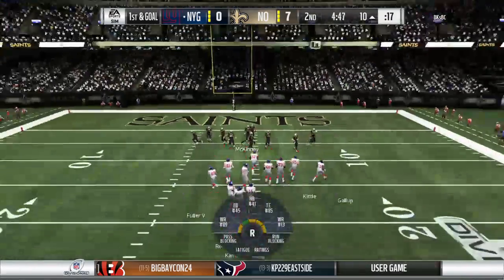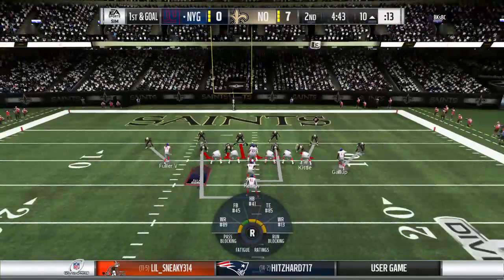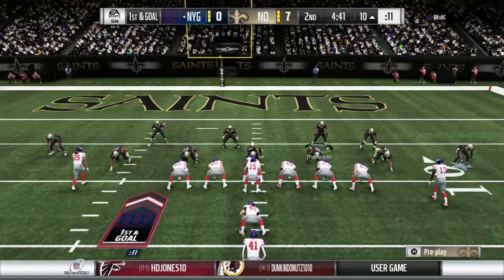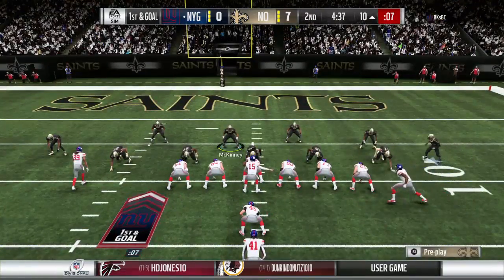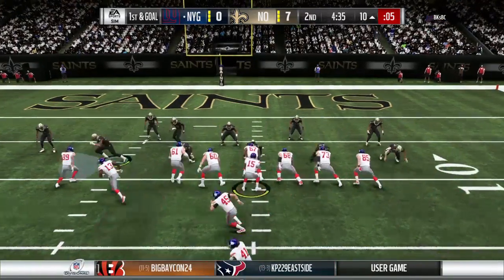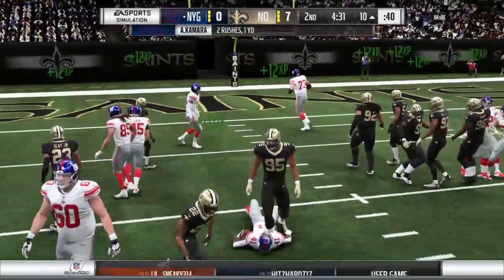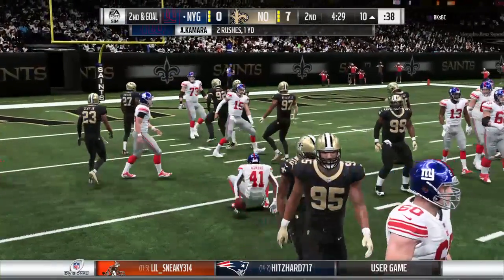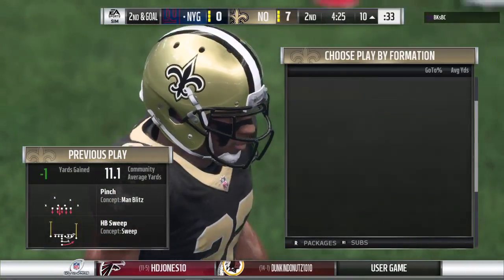First trip to the red zone for the Giants. They've got a first and goal from the 10-yard line. Try to pound it in, Kamara. And they'll be driven back here, losing yardage to the 10-yard line. It's a loss of a yard there, and now second down.